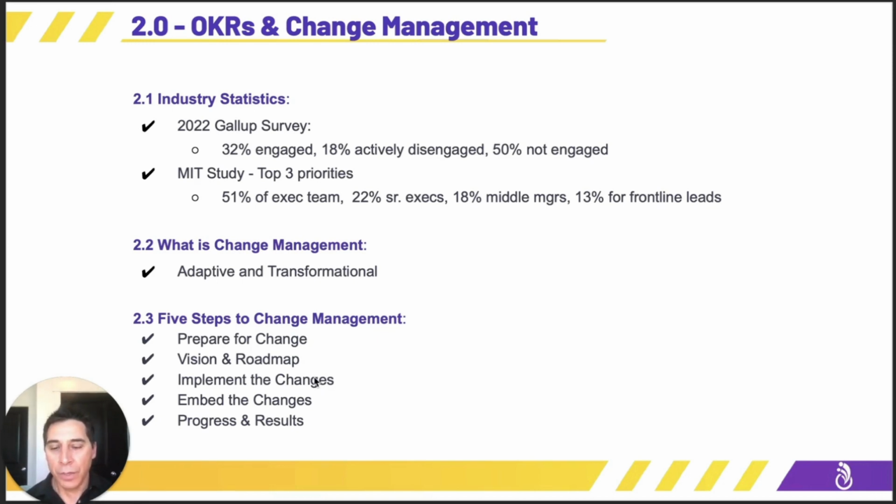And then implementing the changes. With OKRs, the rule of thumb is less is more when you're new to OKRs, okay? So when it comes to implementing OKRs, we want to start with healthy teams that embrace those types of changes, right? That are accustomed to performing well, right? So a well-performing Scrum team may be a good place to start. Things of that nature, right?